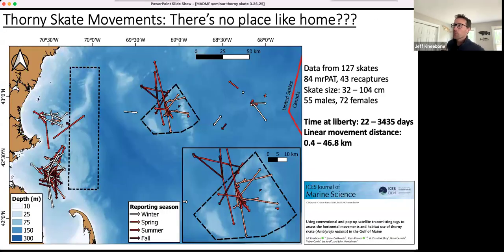So what did we find? Well, thorny skates are maybe lazy or really are homebodies. Essentially, we found that they didn't really move at all. The largest linear displacement over a period of over 9 years was like 48 kilometers.